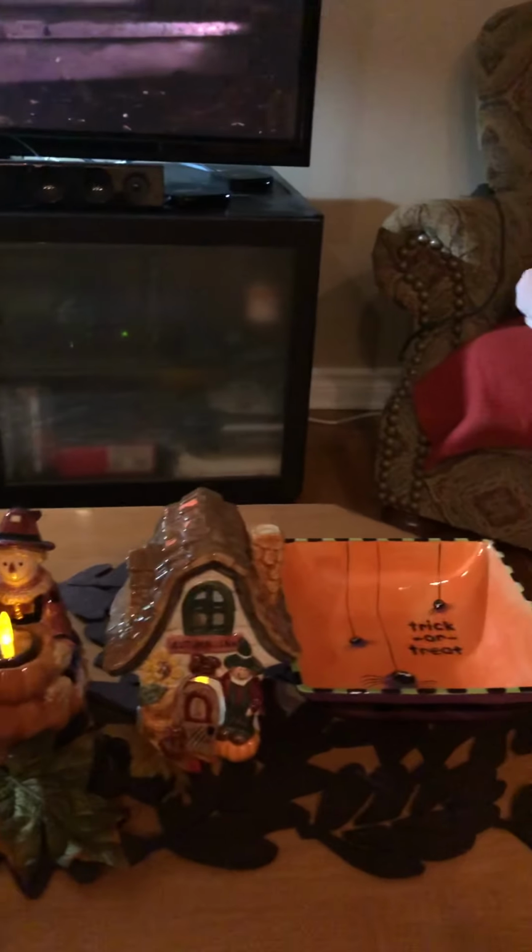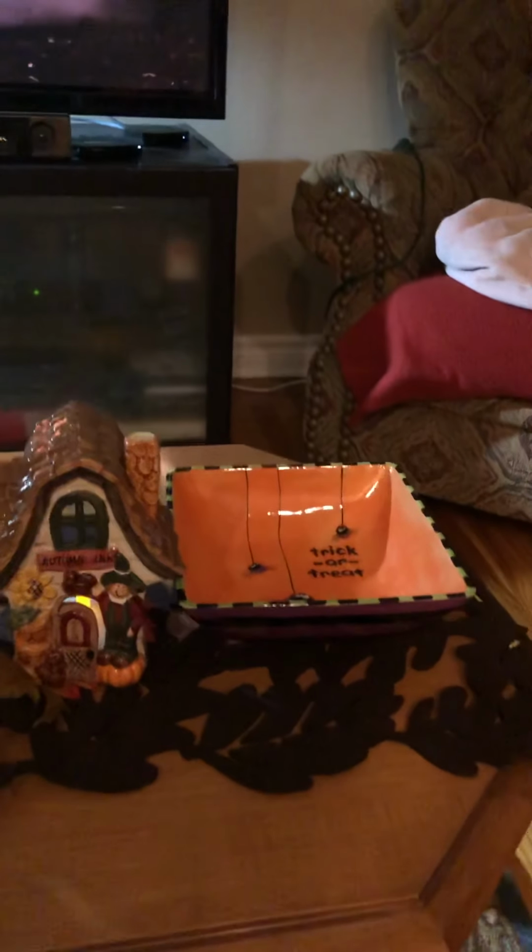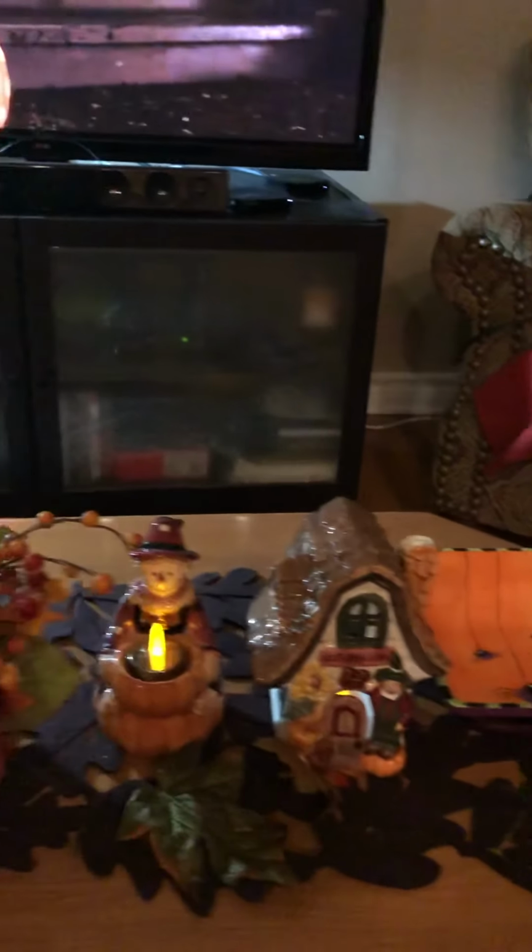And on the far right, what we have is a big bowl. It's a trick-or-treat bowl, and you can fill it up with lots of chocolates. So we'll be doing that on Halloween.